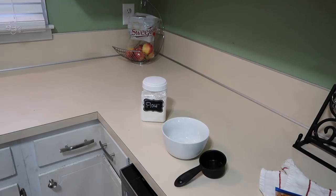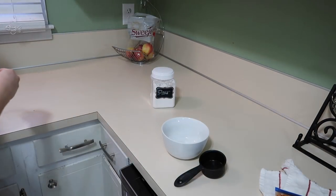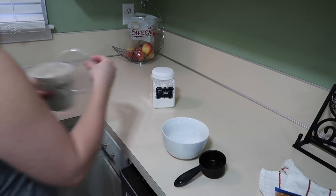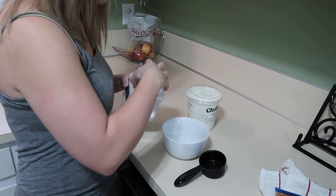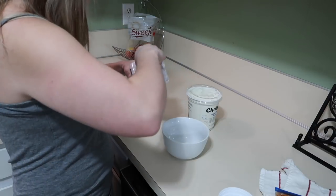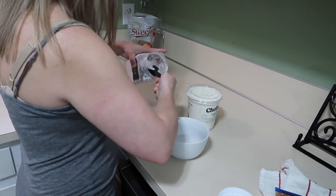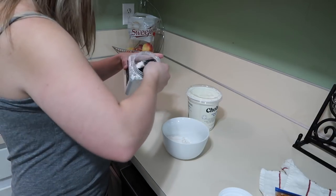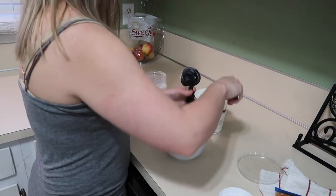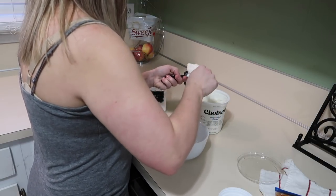Tonight I made the two ingredient dough. If anybody's ever heard of that, I'm sure a lot of people probably have, especially if you're doing Weight Watchers. So it's basically just self-rising flour and non-fat Greek yogurt. To make it, I use a half of a cup of flour, and slightly less than a half a cup of the non-fat Greek yogurt.